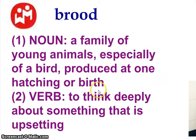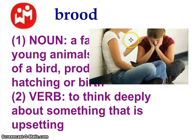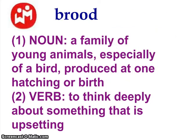Now as the verb, it means to think deeply about something that's upsetting. So sometimes when things don't go your way, you can brood over it for too long. Here's an example of a girl who's obviously upset and her friend's trying to comfort her. She's brooding over something that bothered her. You could brood over a bad test score. You could brood over a nasty breakup, getting into a fight with your friend. So it means to think deeply and almost to become obsessed with something that's upsetting to you.